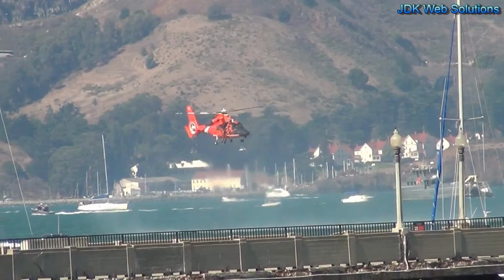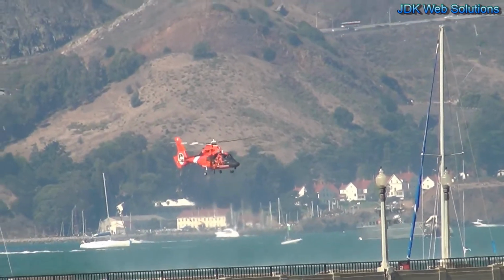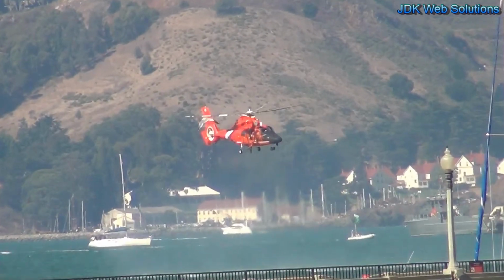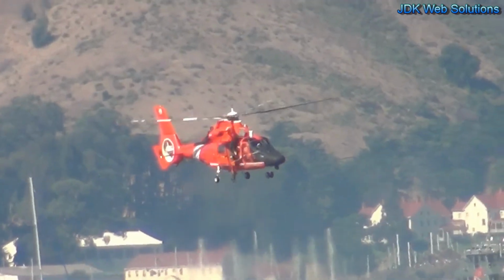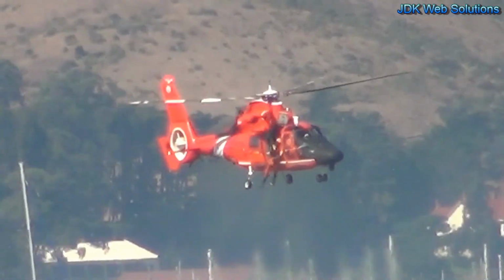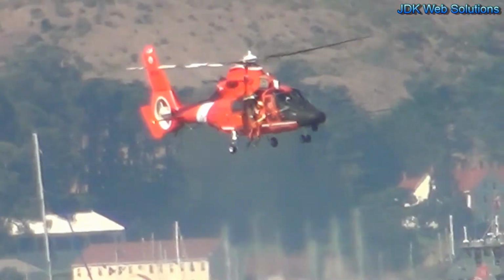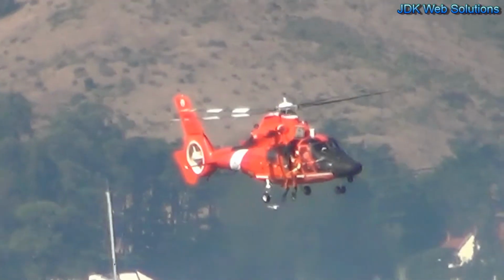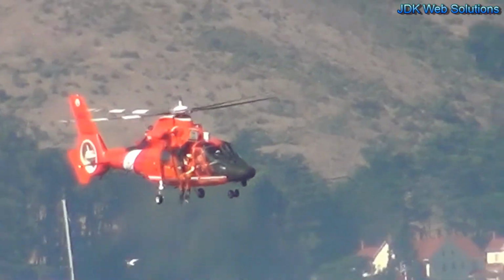you can see it way out front of Marina Green. That is an HH-65 Dolphin helicopter being piloted today by Lieutenant David Middleton. Co-pilot, Mark Stalwick. Flight mechanic is Sean Novak. And our rescue swimmer today is Ian Jobs. Again, they are from Coast Guard Rescue Center San Francisco.